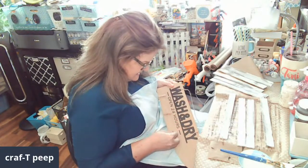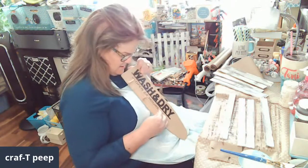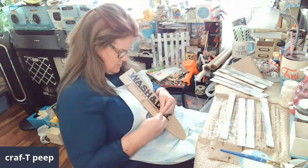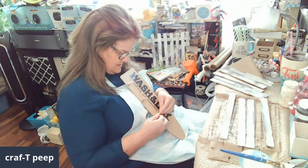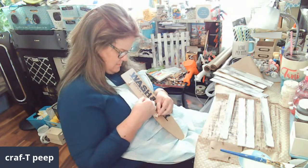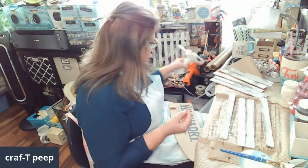Just busted that. Let me see. To fix it. Let's see if a little dab of hot glue fixes that.